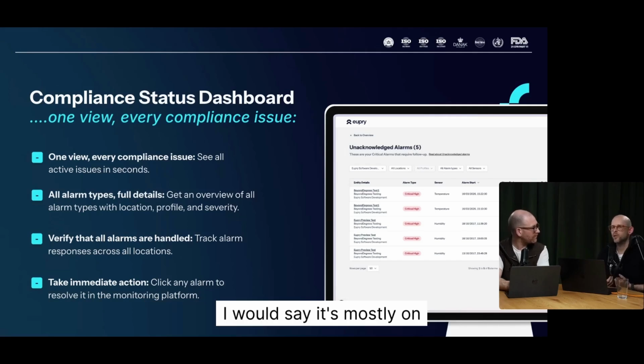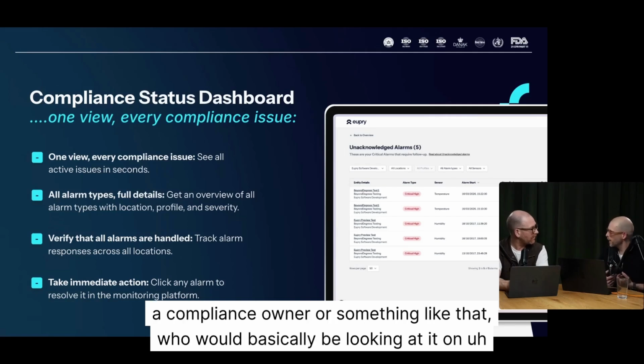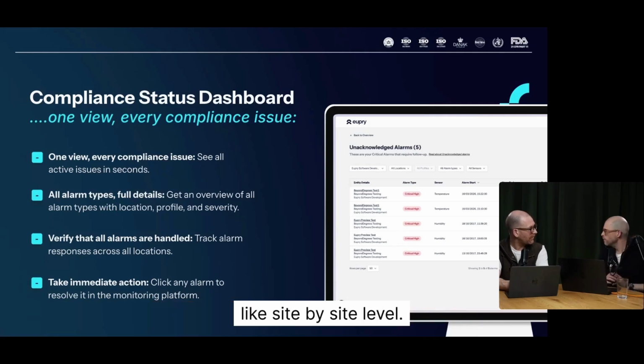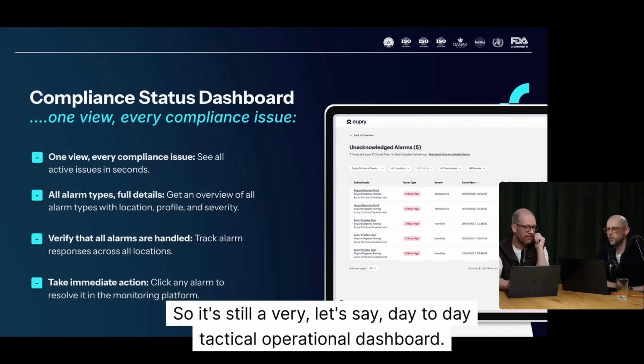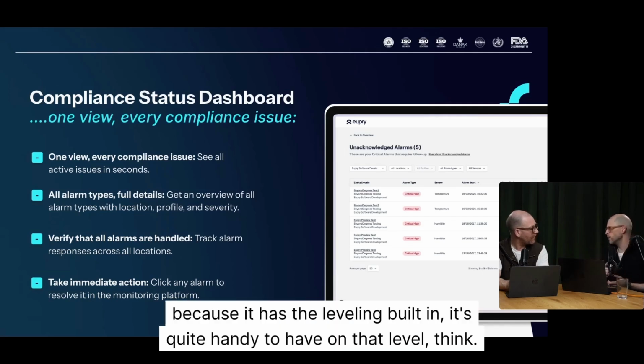I would say it's mostly on a lead level or an owner level. I mean, there are so many titles, but it could be some kind of QA lead, or a compliance owner, who would basically be looking at it on a site-by-site level. So a site manager, facility manager. Exactly. Maybe something like head of operations. Yes. So it's still a day-to-day tactical operational dashboard. Yeah. But because it has the leveling built in, it's quite handy to have on that level, I think.